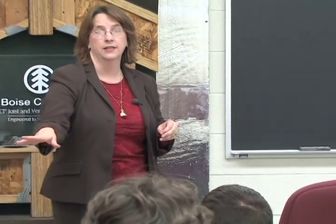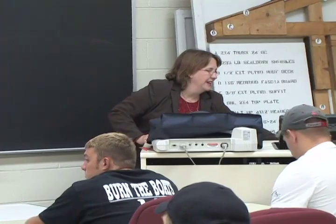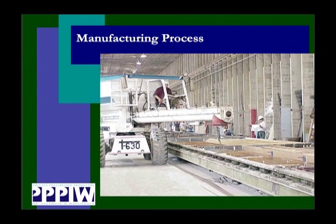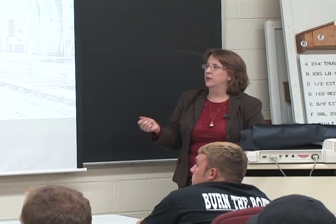It does get used quite a bit, but they do have to keep them up and keep them oiled and cleaned and ready to go. So then they stress the strand, and that's actually the most dangerous part of the manufacturing process. Occasionally in a plant, one of those strands will snap or give way, and then it usually will come back.